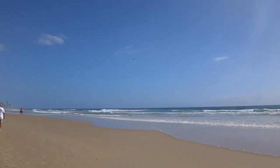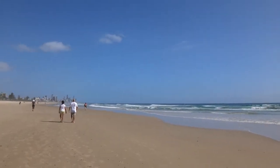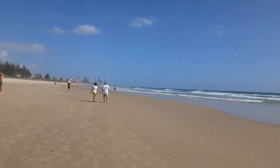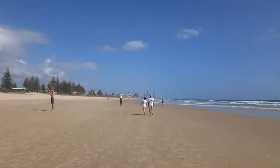So my GoPro ran out of battery doing the time lapse, which I thought it would. But then I had another thought when I was on my walk down to Burley from Surfers. You can see Surfers in the distance there.